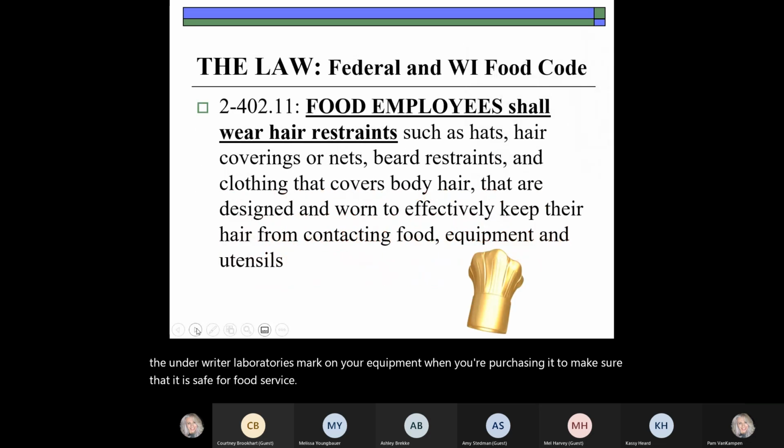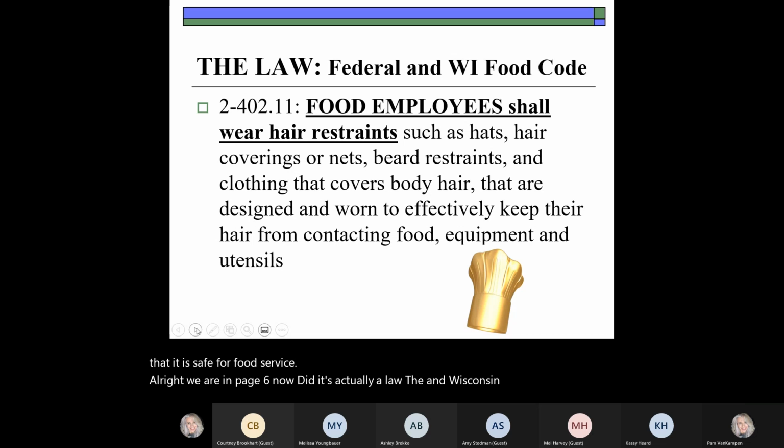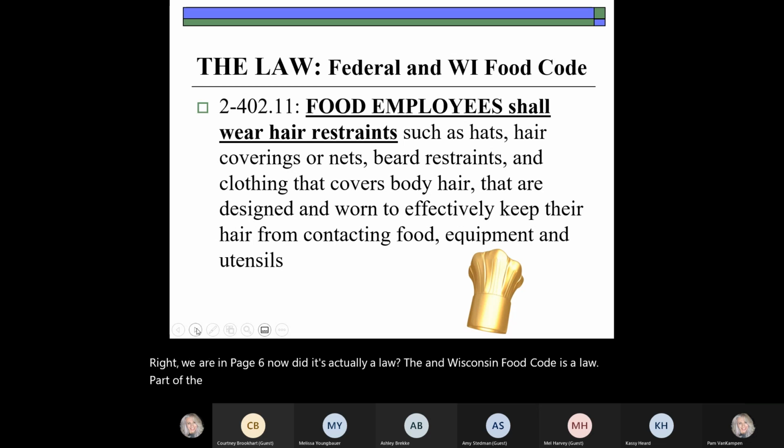All right, we are on page 6 now. Did you know it's actually a law? The federal and the Wisconsin Food Code is a law. And part of the law says that food employees shall wear hair restraints.